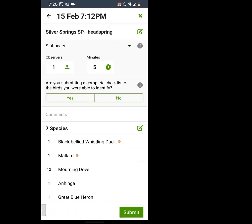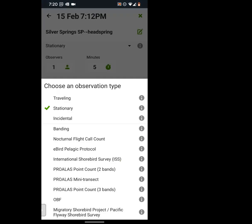Next, we're going to choose the observation type, and right here, it shows stationary. If we tap that, it shows us the 3 types up at the top. We're not going to use any of the ones that are below the line, but this is pretty much done for you. If you're in one spot and you stay in one spot, it's automatically going to say stationary like it does right now. If you're walking or driving, it will show traveling along with the distance and your track.